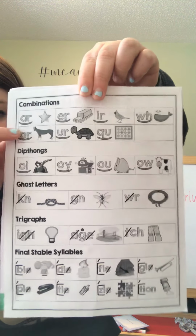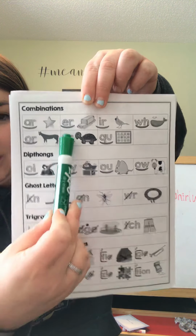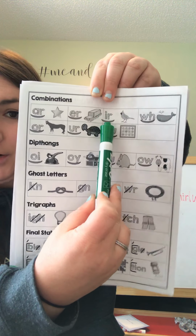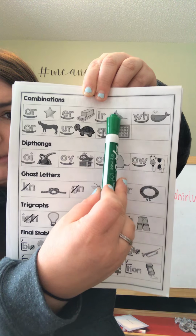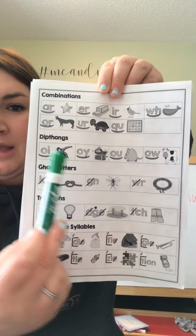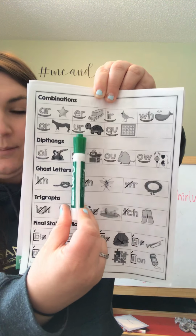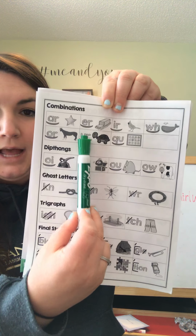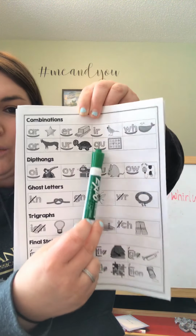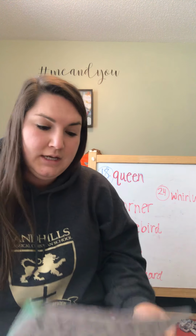So I've got combination AR, R like star. Combination ER, like butter. Combination IR, like bird. Combination WH, like well. Combination OR, or like horse. Combination UR, like turtle. Combination QU, like quilt. So those are all the combinations that we've learned this school year.